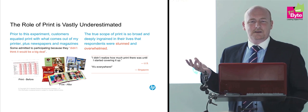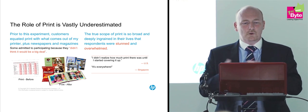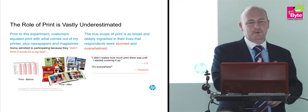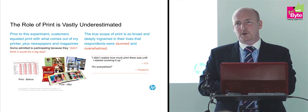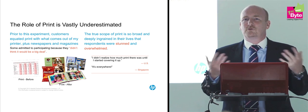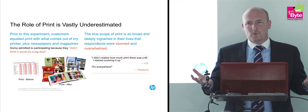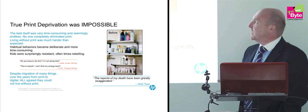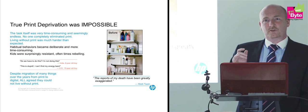Prior to the experiment, print amongst the people who took part was really all about what comes out of their printer at home. It's newspapers, it's books, it's magazines. After the experiment, their view on print had turned absolutely 180 degrees. It was a dramatic difference because the true scope of print that they recognised was way, way broader than they'd ever considered.